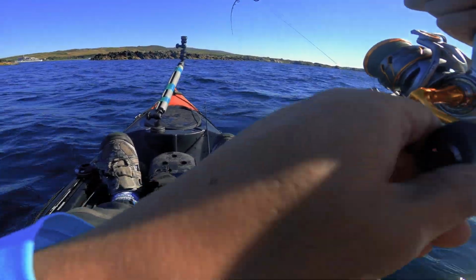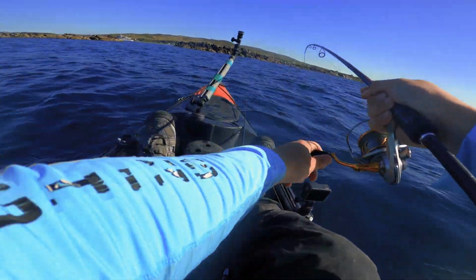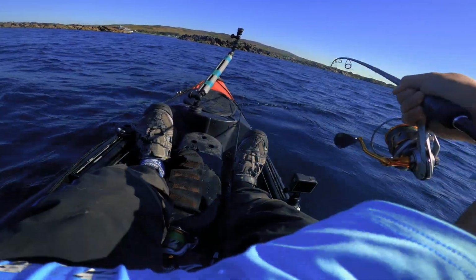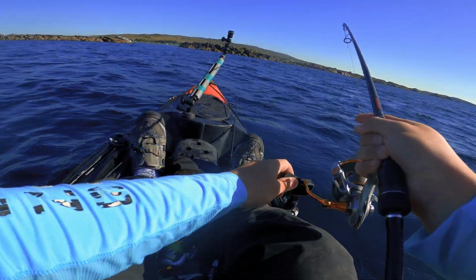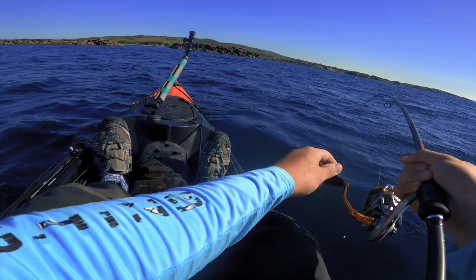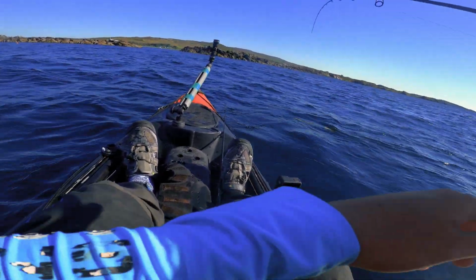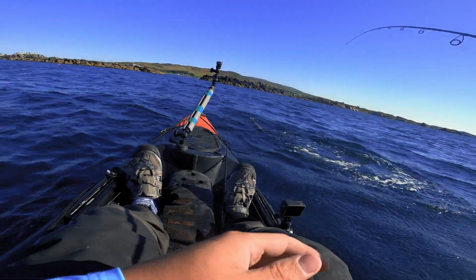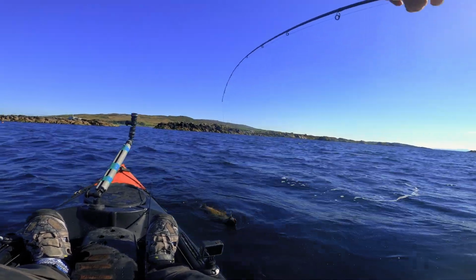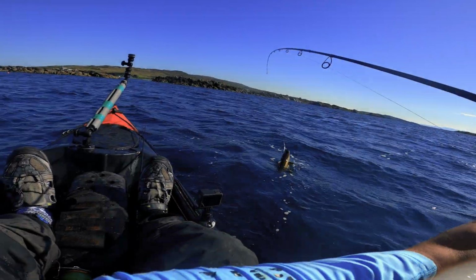Oh! I'm hoping you can see this on the camera. It's not just my hand. Oh, big run. This is a good fish. Oh, best fish I've caught in the kayak, I think. This is a good fish. Oh, I'm sorry I haven't got the front camera for this. Oh, good pollock. It's a really good pollock. Come on. Oh, look at that. Oh, yes. Get in. Up. Let's just loosen the drag off.